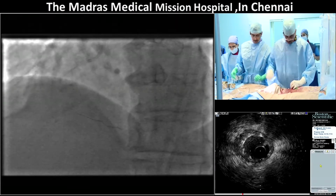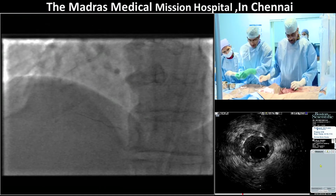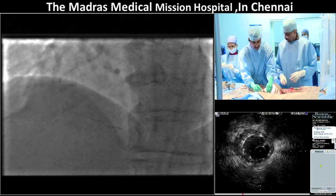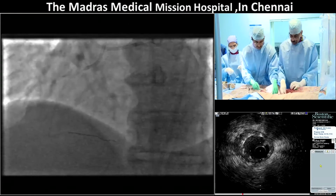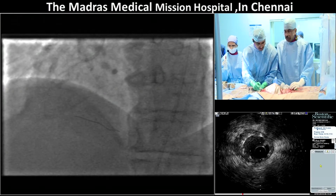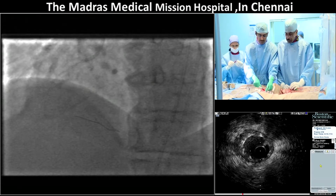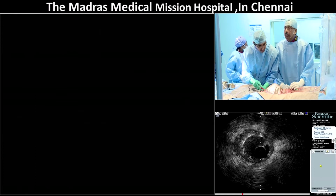Okay. So, as I said, the Gaia wire and these other wires are not too friendly at the tip, and we've had a couple of tears at the distal tip. Okay, so now let me take one retrograde shot and see what we've done. It's important to be patient in CTOs and not to be in a hurry.